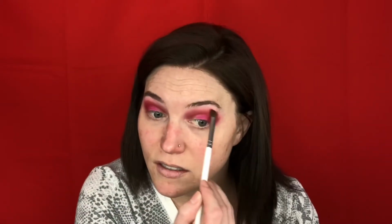Alright, now that we have intensified that, we need to go back in with the transition shades, and we're gonna add a little more. Blow it off because that was kind of intense, and blend the red, just the tippy top of the red, just to blend it back into pink. Know what I mean? Oh my gosh, why do I keep saying that? It's driving me crazy.